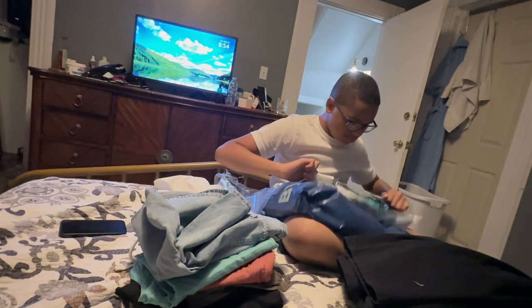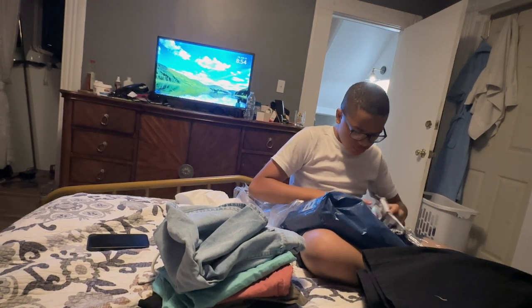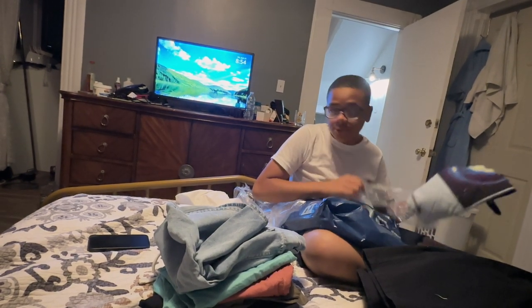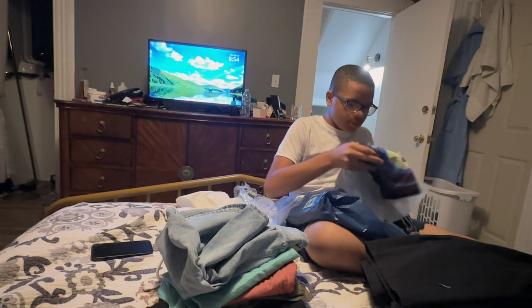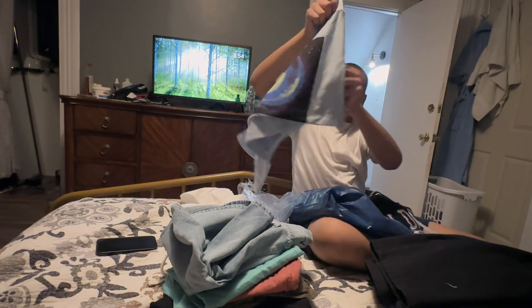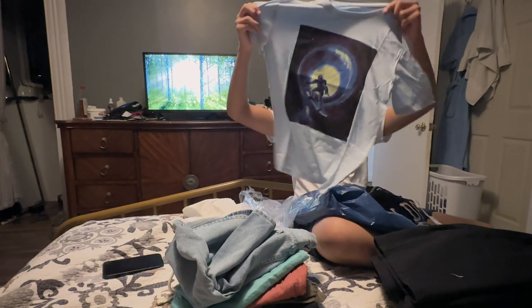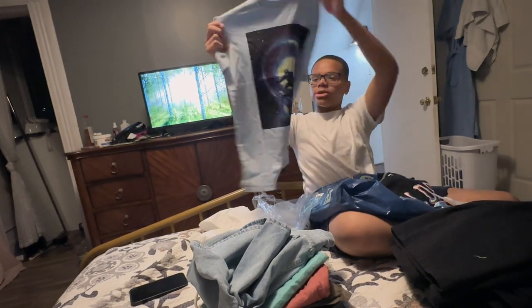I think that's probably them. We have 1, 2, 3 shirts. Oh, those are shirts? Open, let me see. Okay, so the first shirt has... Now let's talk about what the shirt has. So it's surfer? Astronaut surfing.